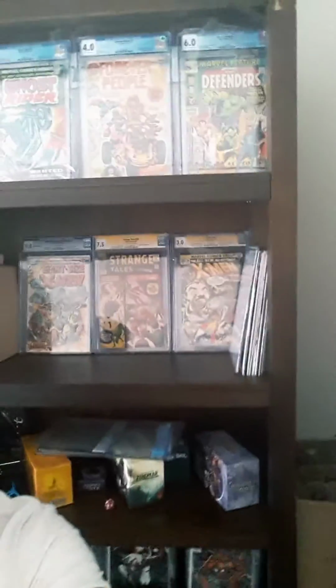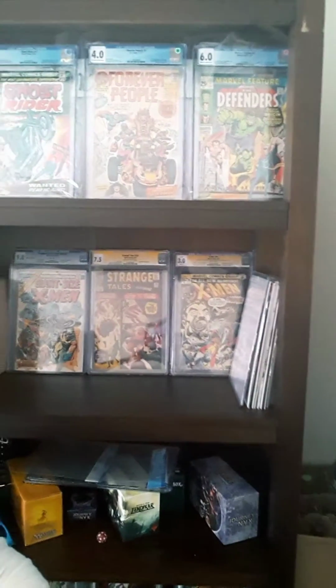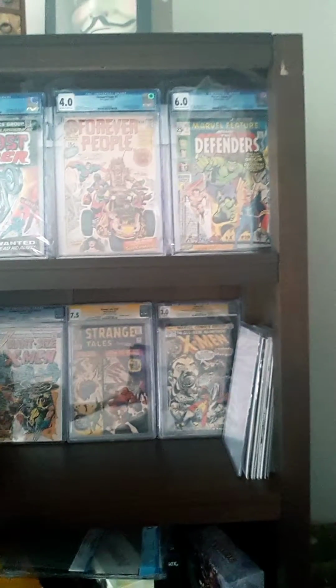just take them out. And so right off the bat, you can see Stan Lee's signatures on X-Men 94 and Strange Tales 133. Strange Tales 133 was my first Stan Lee signature that I bought. I don't know why I got it. I just got it because young, dumb, and I felt like getting a Stan Lee signature.